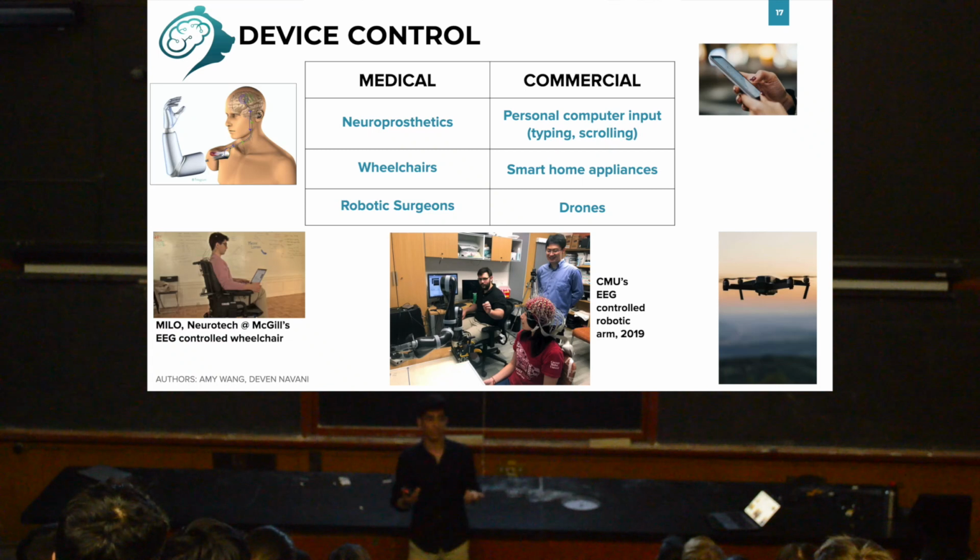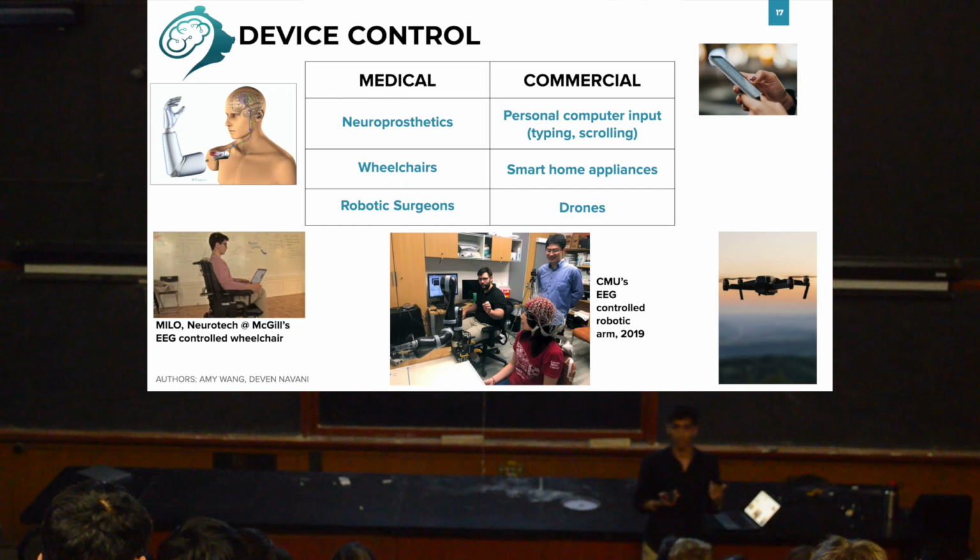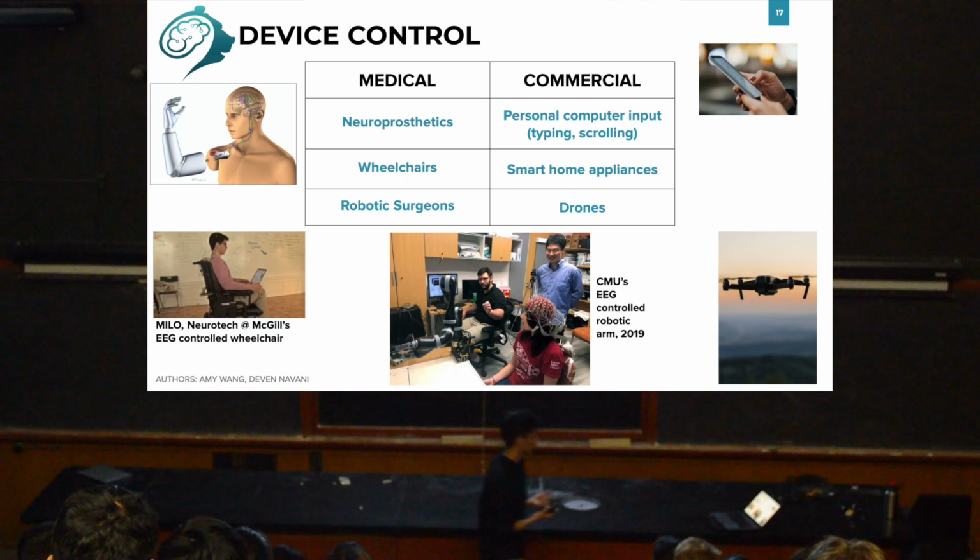And if you give flaky mind control to users like us, you get very frustrated, right? If you ever use autocorrect or space bar and it doesn't work, you get very frustrated, or else I do. So we don't want to destroy the market by putting out bad technology.